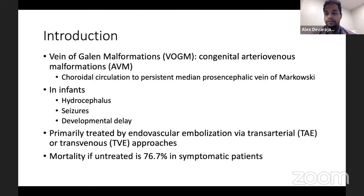As a brief overview, vein of Galen malformations are congenital arteriovenous malformations between the choroidal circulation and a persistent median prosencephalic vein of Markowski, which is the embryonic precursor to the vein of Galen. In infants, they typically present with hydrocephalus, seizures, and developmental delays. The first-line therapy is endovascular embolization, primarily conducted via a transarterial or transvenous approach. If left untreated, we find a 76.7% mortality in symptomatic patients.